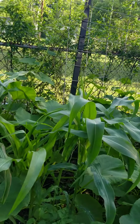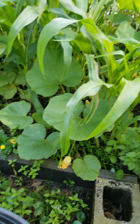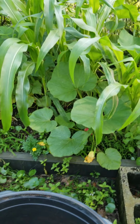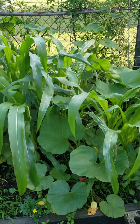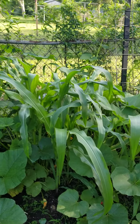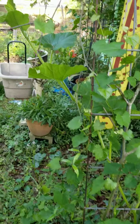And then I have some pumpkins growing in here, and some squash, or some corn. And I think I have some of the orange atomic corn in here, as well as, if you can see, a variegated one in there, that's the variegated grinding corn that I got in my garden. And then here's some more pumpkins here. They're starting to grow up the trellis.